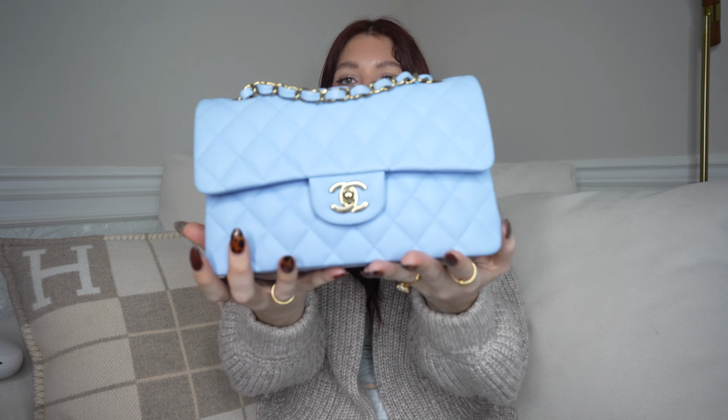So yeah, my brown Classic Flap, and then an unexpected addition to my collection that I absolutely love just as much as my brown one. It is my kind of cornflower sky blue. This is from the 23P collection, and I got her from Redilux on Instagram, and this is also just one of my favorite things that I own.